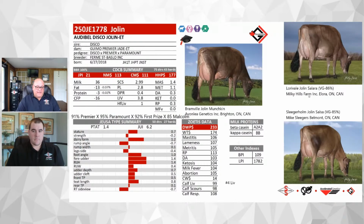Bull I get to talk about next is a bull that might not rank at the top of the JPI or the Cheese Merit list, but he's got a pedigree and is making great daughters. And he's the kind that you'd like to get up and milk every day when you look at these daughter pictures around on this bull page, Mark. He's the Disco son, out of the 91 Premier daughter, out of the 95-point Paramount Joy, then the 92-point First Prize. He was proven in our Generations lineup, 250JE1778.